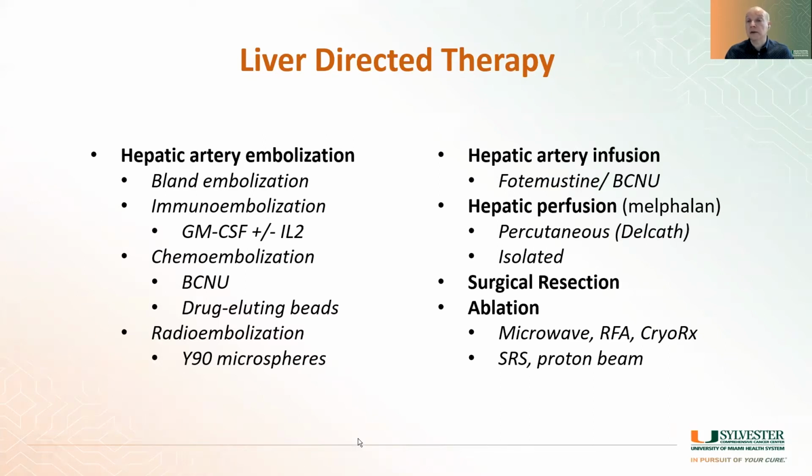Other things you can do is to go to the hepatic artery and just, instead of blocking it or embolizing it, you can just put chemotherapy through that. And another technique that has been studied a lot is hepatic perfusion. Here, it's not just the hepatic artery, you are perfusing or giving chemotherapy to the entire liver. So there are different methods to separate the circulation of the liver from the rest of the body. And then you give high doses of chemotherapy to the liver only. And that actually has shown some success.